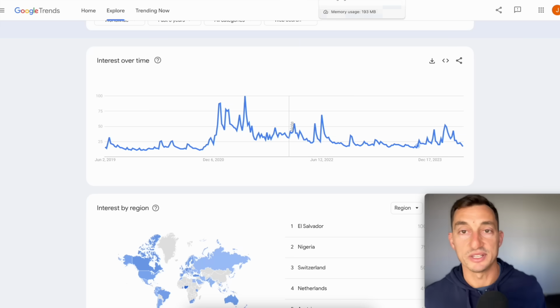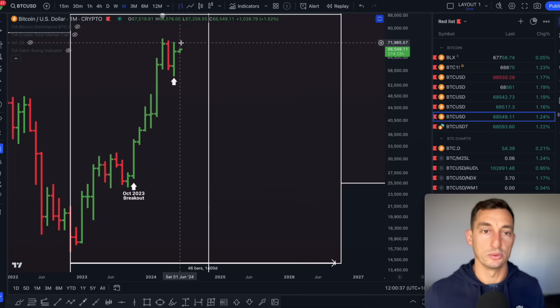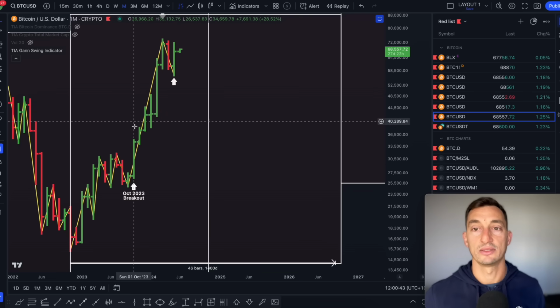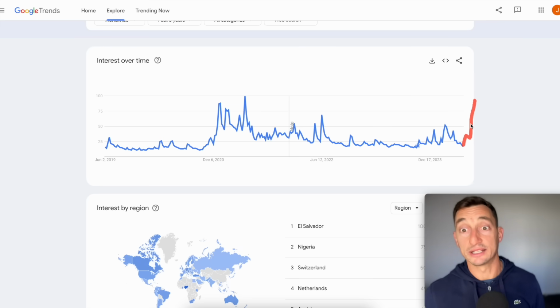Does that mean we pump this month? Let's wait and see. But at least if you're positioned to be on the right side of the market when that happens, and you've got some entry signals, maybe using your Gann swing indicator when the swings break, then I think you're going to be pretty excited by that, rather than chasing your tail as the market heads up, thinking that it might go lower.